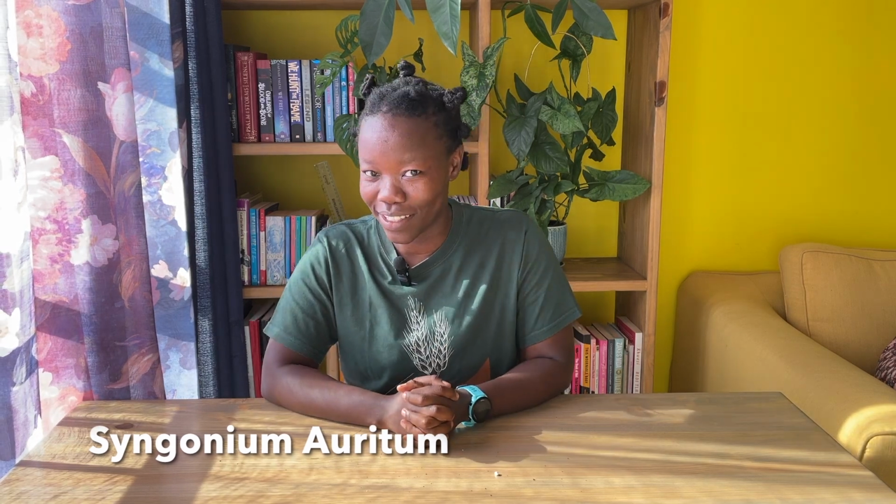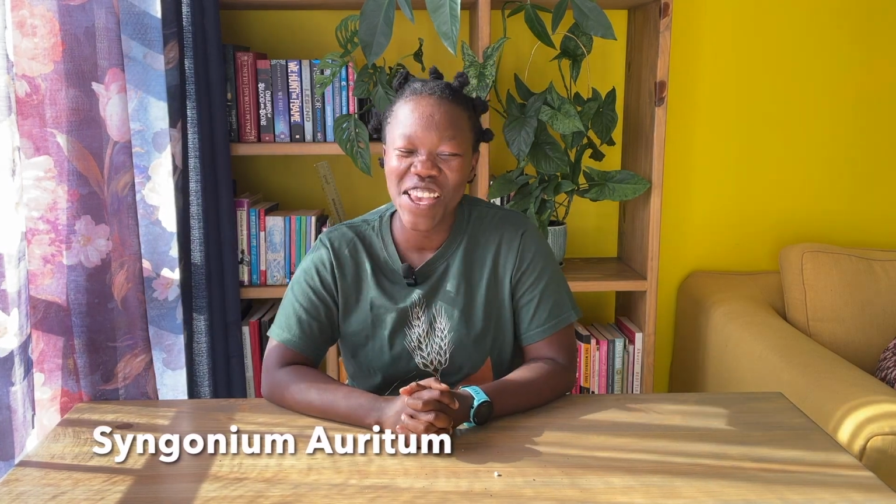Third on my list is my Syngonium auratum, which is crazy because it was also on the list of plants that I was beefing with. I could bring it down, it's not big enough that it can't come down, but what is making me love the plant is how it's decided to grow on the shelf. It lives at the top of this shelf, so I want to show it to you in the space where it lives.